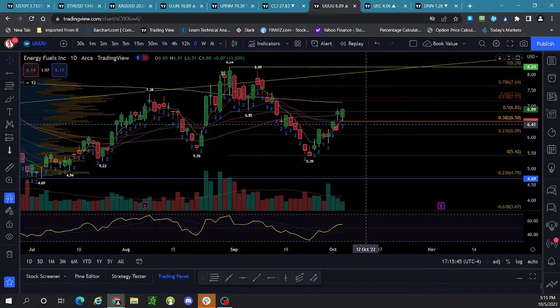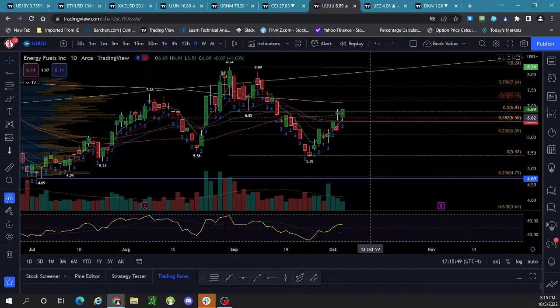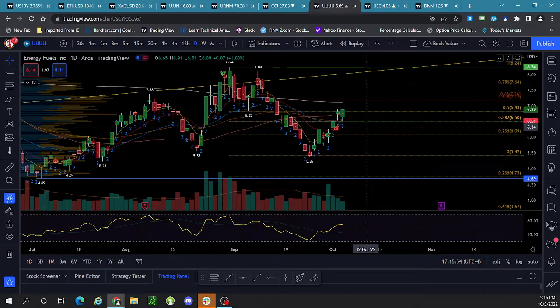I'm not really getting nutso with loading up. If I did load up, I know that I'm going to be using this 6.50 area as a stop. Today's low as a stop loss is probably a good place for me to think about that.